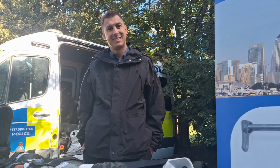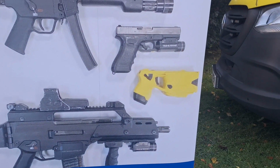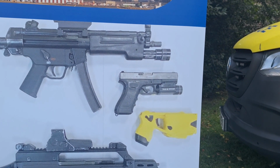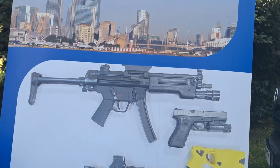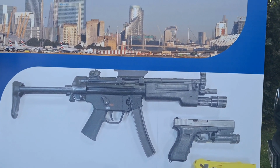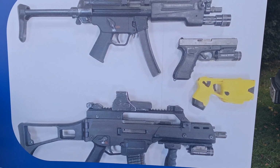Thank you. What weapons do you actually carry? So, in the picture, I carry this one, a G36. And then the taser, and that's a Glock 17. Three guns. And the other one above it is an MP5, which is getting phased out because it fires a 9mm round, which is the same as the Glock, whereas this one fires a more powerful round. It's a 5.56 round, so it's a much more powerful rifle.